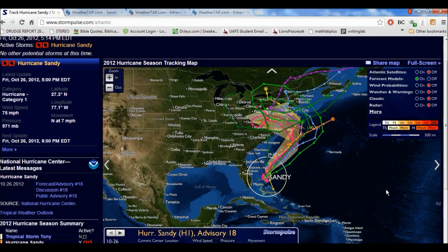Now, as you see here on screen, this is information regarding Category 1 Hurricane Sandy. All the talk and hype that's been in the news recently is about how this storm is shaping up to be the worst storm in 100 years to hit the eastern seaboard, the eastern coast of the United States. Now let's zoom in on the storm.